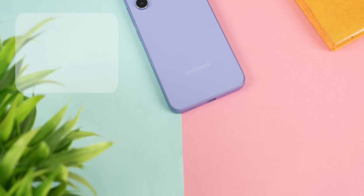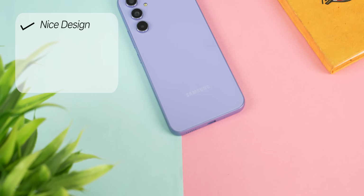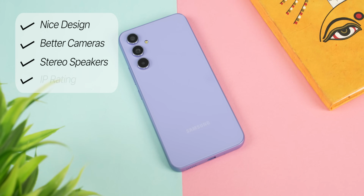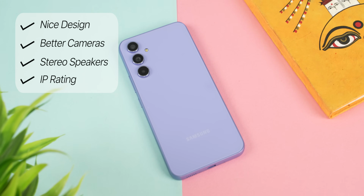I mean, its design alone should convince most people to consider the upgrade, right? Then there are all the other stuff like better optimized cameras, stereo speakers, IP rating, and more.